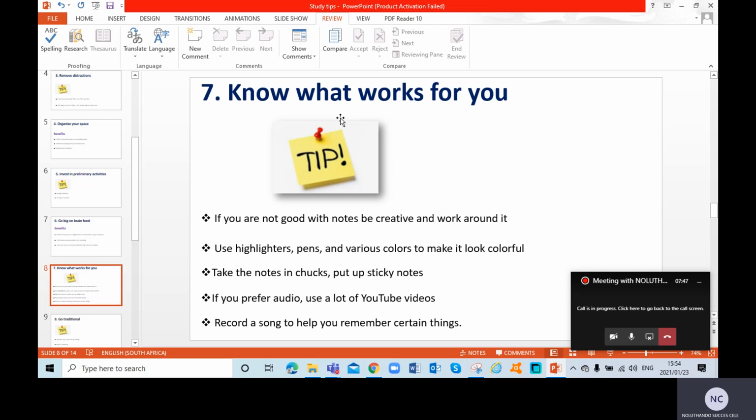So let's just say you are not good on notes. But you have to study the notes because let's just say maybe you're doing history and you love history, but you are not good on notes. So what you want to do in that situation, you want to take your notes in chunks. So maybe you want to set a time maybe for 30 minutes. That won't be too long. You won't be stretching out. Just set a 30 minutes schedule that you will actually go through your notes. What you want to do is you want to make your notes more colorful and inviting.